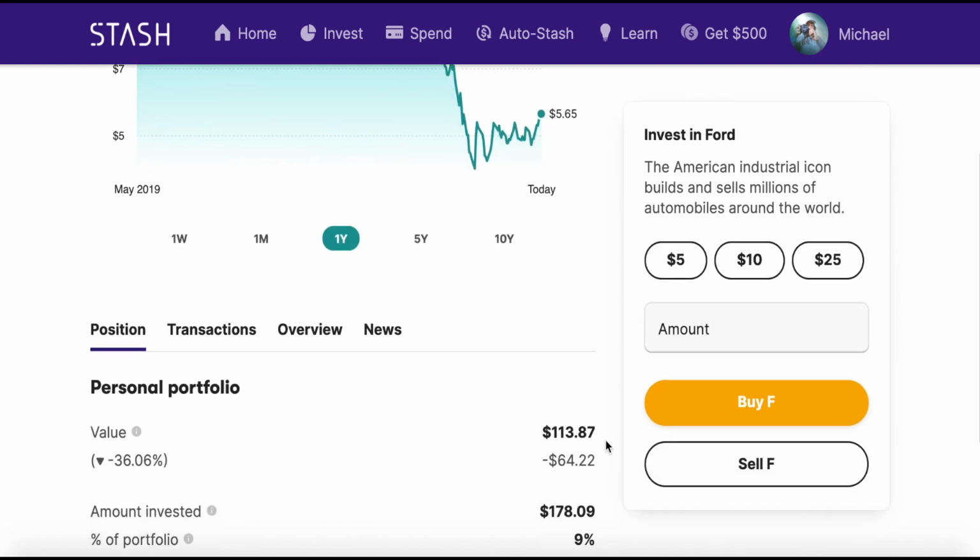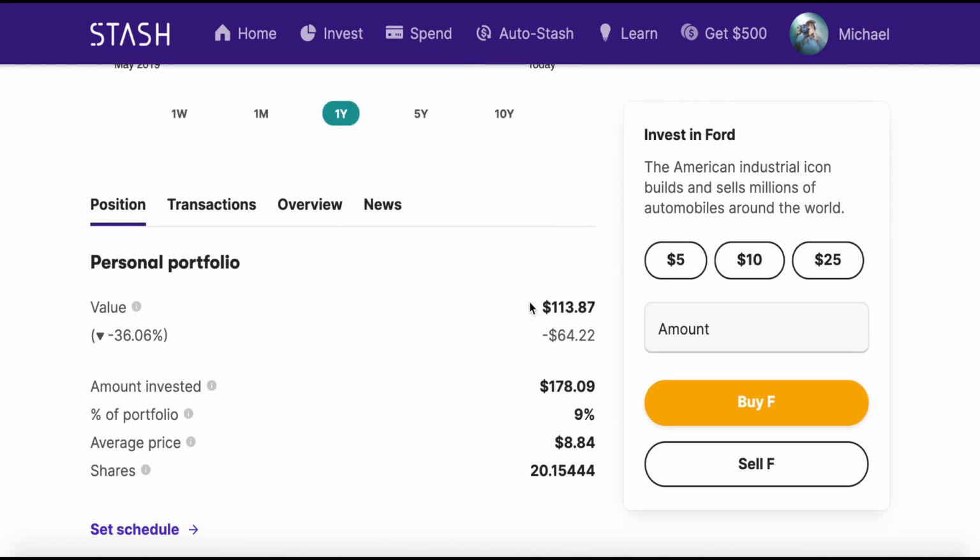So we move on down here and we can see the current value, $113.87. I'm down on this position at 36.06%, which is equivalent to $64.22. As we look at my average price, $8.84, and the number of shares I have is 20.15.